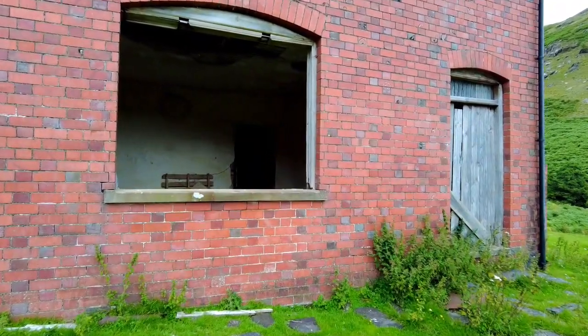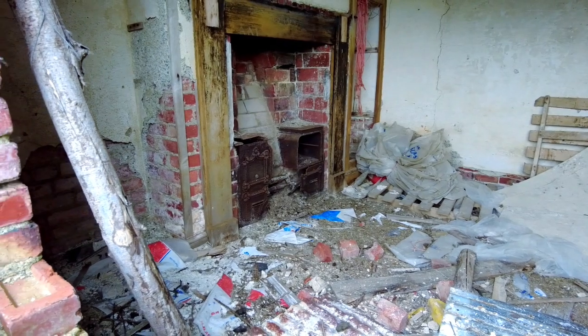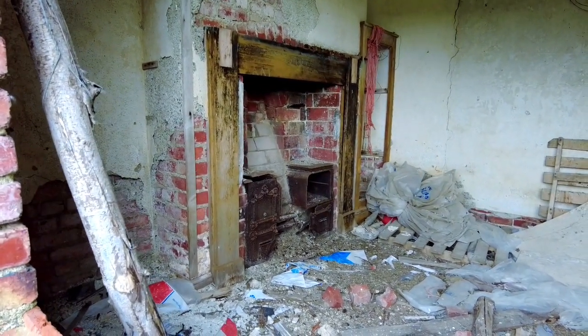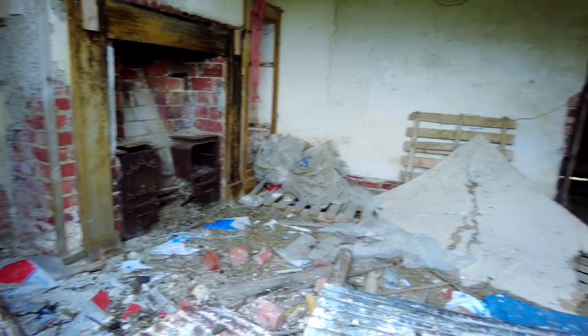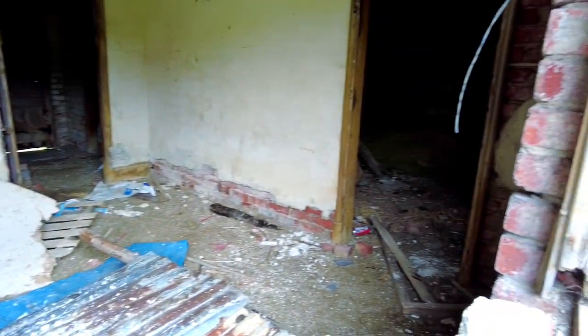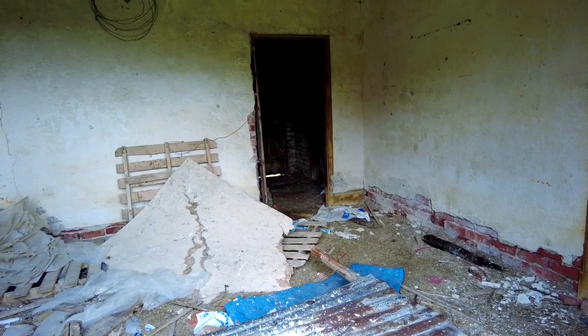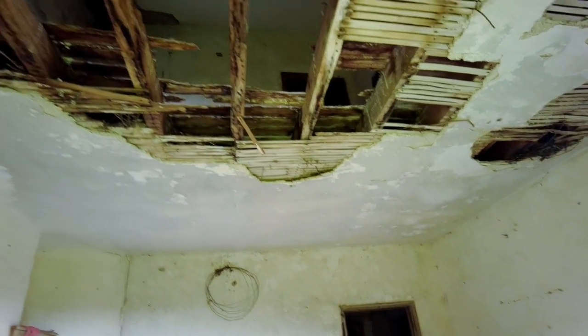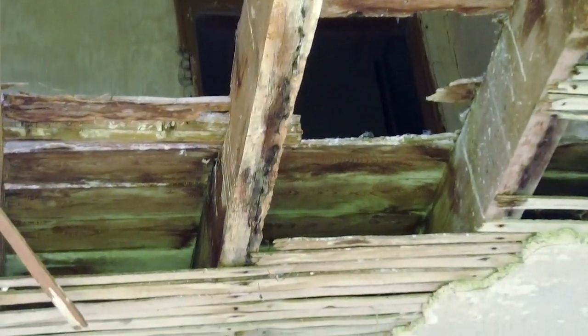Looks like somebody's took off the boards and crept in. It's not looking very stable, like. Oh, lovely fire. It's into the room now, to the right. I'm not actually going to go in. I'll see the back entrance up there. But as I say, upstairs is completely gone. You can see there's a room with a door in the back. But as I say, I'm not risking this.